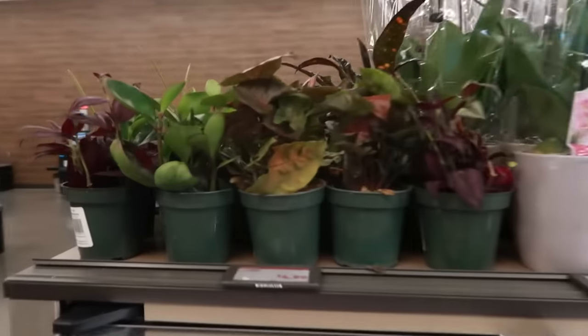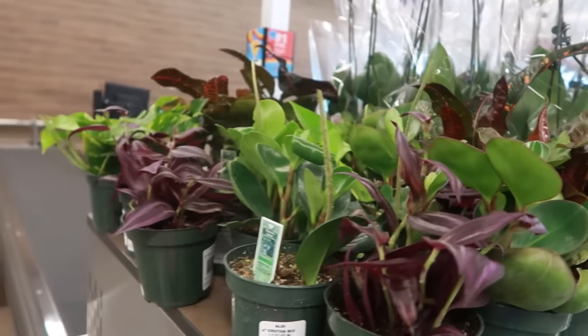I do have some little plants up here for $5. Not bad looking.